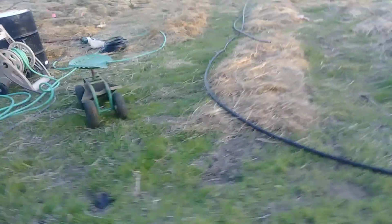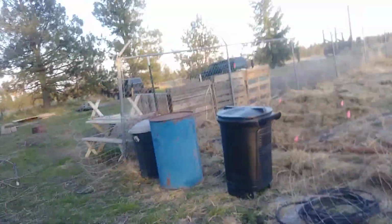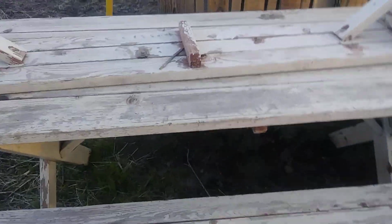Take the rounds here. Hey, my garden hose reels. I got 2 of those at estate sales for like $8 apiece. Ooh, my other cool stuff. This was a free find. Needs the screws tightened and a little bit of glue. But I'm going to leave it fairly chippy like that.